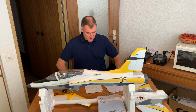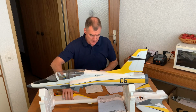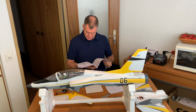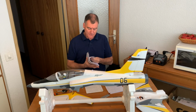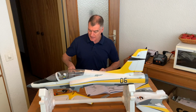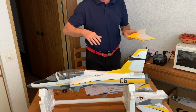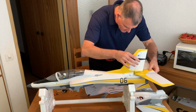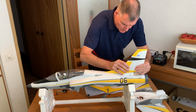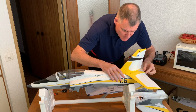Okay, now let's assemble this wonderful jet. We will begin like the manual. With E-flite, there is always a very precise manual with all the details in English, German, French, and Italian. Okay, let's start with the horizontal stabilizer. You see, this scheme is for under the plane. Let's see. I think we have to turn the rudder. Come on, yes, like this. And now you see it enters wonderfully.